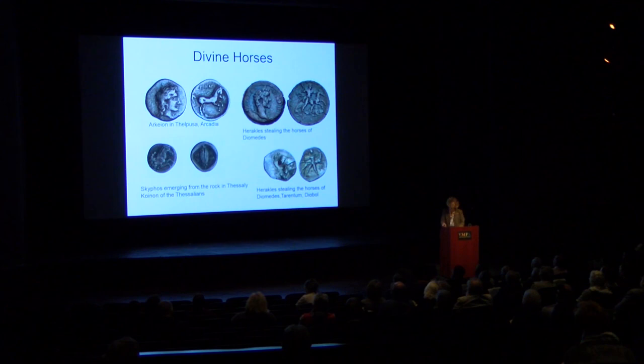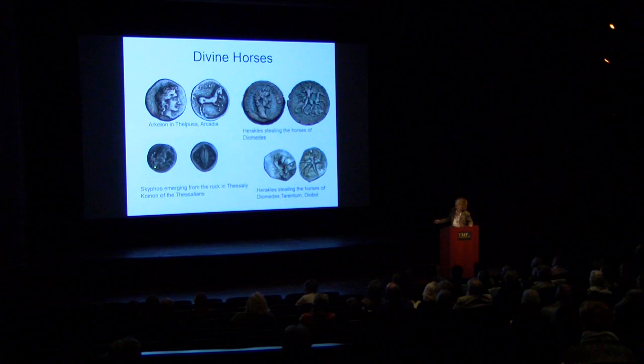And of course, Poseidon, it was already mentioned, here we see one of the famous horses in Sicily, Scyphos. Poseidon just threw his trident in a rock, and you see here the horse comes out, and this is part of the rock. The coin is a little dark, but it's just jumping out of the rock here.